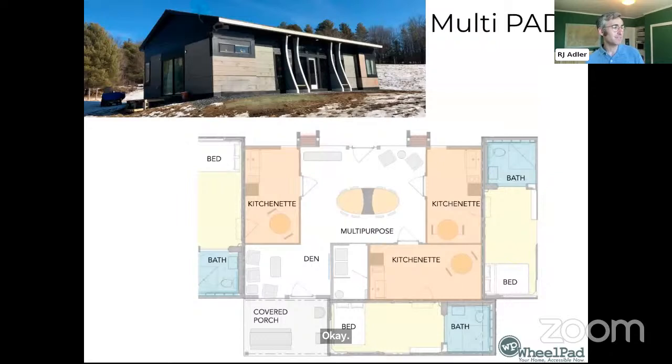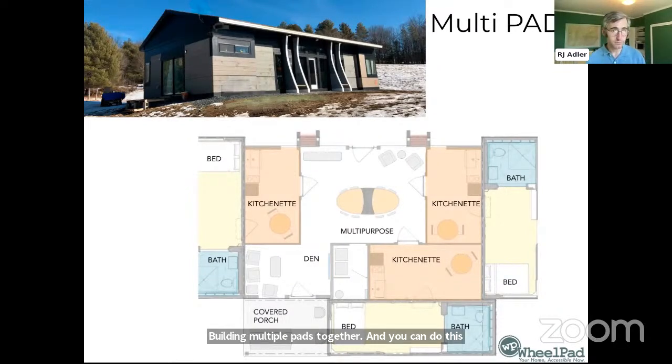So the multi-pad here is the option that shows building multiple pads together, and you can do this with 1, 2, or up to 5 pads, where this we did for a school in New Hampshire. The blue and yellow areas of this plan are our suite pad models, the bedroom and bathroom. And then we built them all together with this one unit that has 3 kitchenettes. So we've created a 3-unit apartment building.